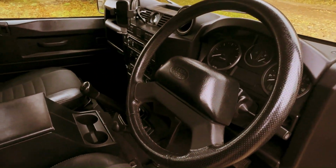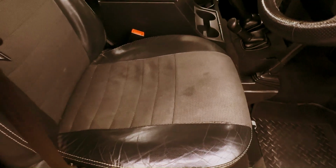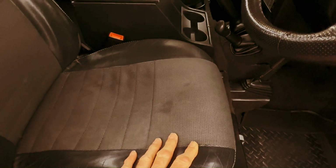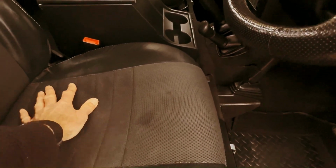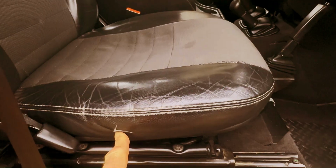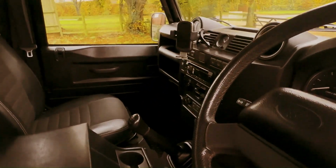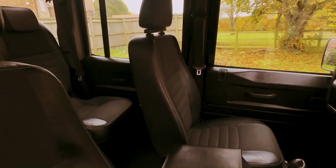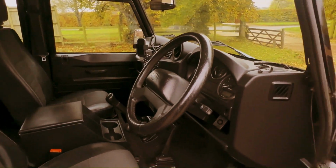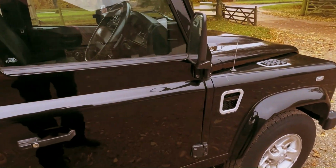Again, dash and interior, all very, very nice. A couple of marks on the driver's seat which look worse in the video than they are in real life. And we've got a slight split in this bit here, which is vinyl, not leather. There's a bit of a split there, as they always get when people sit on them. But as I say, for its mileage and its age, because it's what, 15 years old now, actually not bad at all.